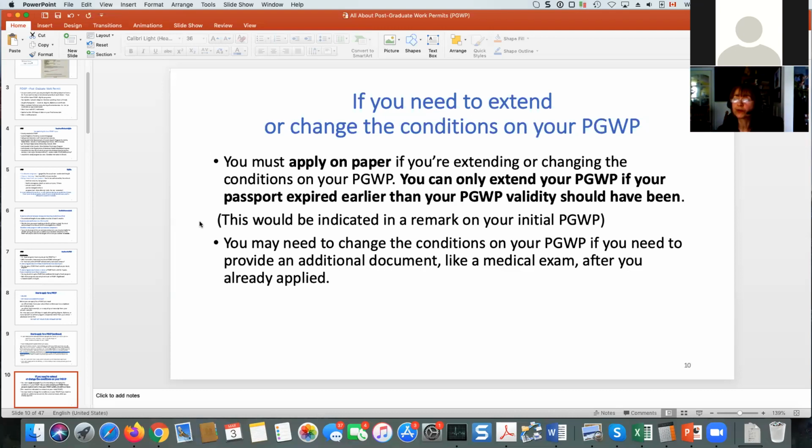Once you have your passport renewed, print the rules, get the forms, combine everything in the paper-based application, and send it to the processing center.